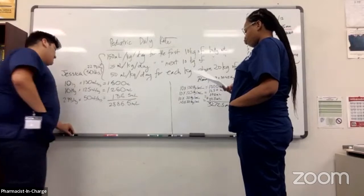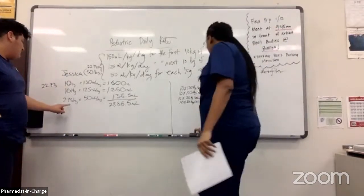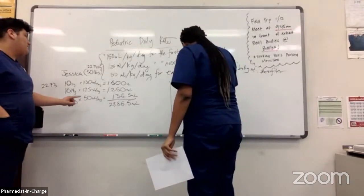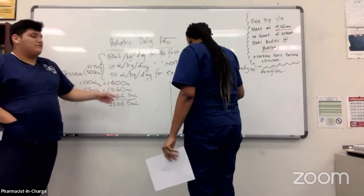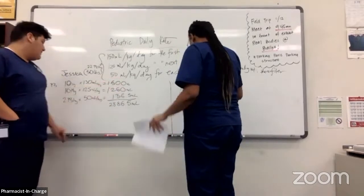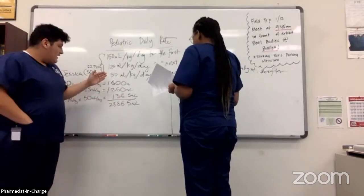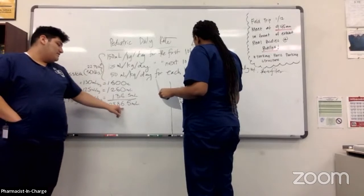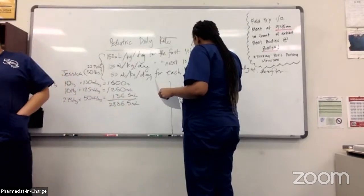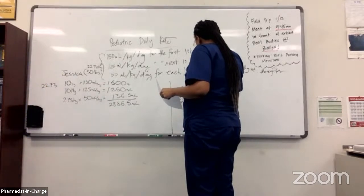1,250 milliliters. And then after that, I used the remaining 2.73 kilograms and multiplied it by 50 milliliters per kilogram, since after 20 kilograms, it's 50 milliliters, getting me 136.5 milliliters. I added it all, leaving me a total of 2,086.5. Correct. Very good. Who got that one? Hands up. Same process, same step.